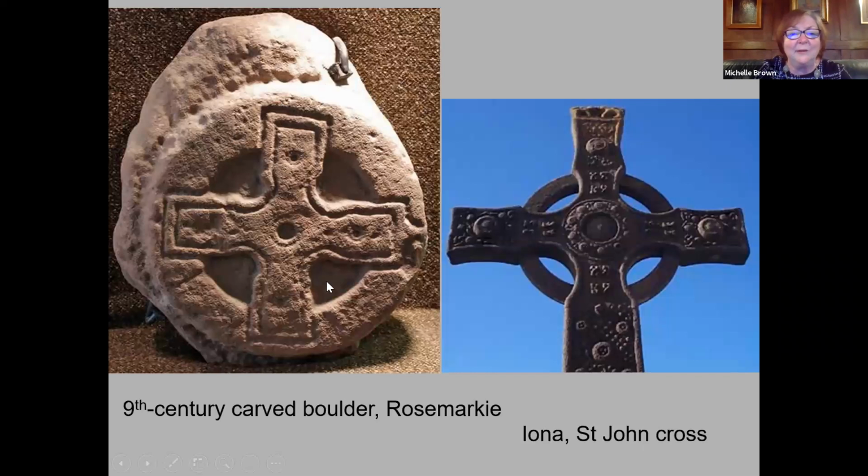This is a rather endearing, if chunky, little carved boulder of a ring-headed cross in Rosemarkie. It's not terribly skilled technically, but it does represent a new departure in depicting the cross in these islands, which is the idea of having the ring head. Now, this one is the St. John's cross on Iona, and as you can see, it's pierced.